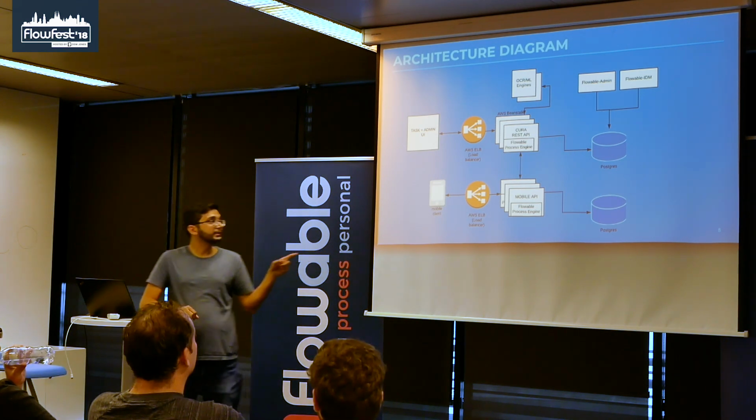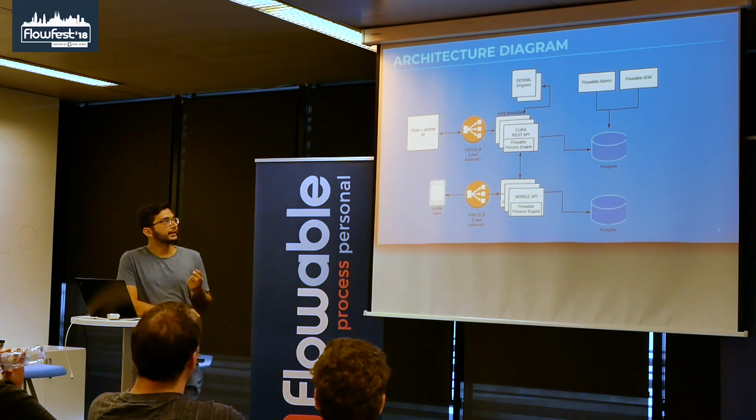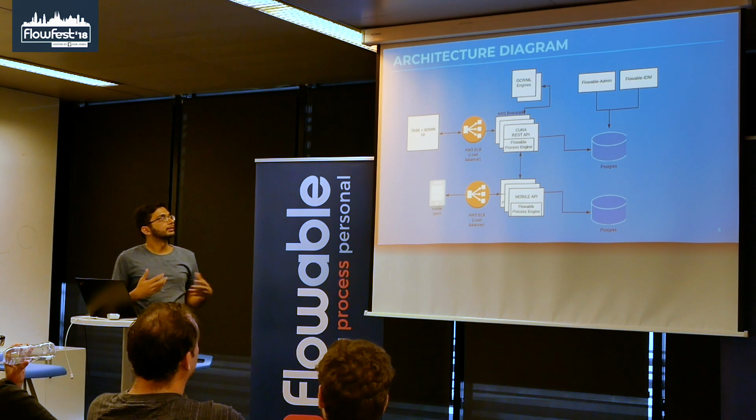The mobile clients, as I said, work on what we call the micro task, which just means that they only see small components of the transaction, as opposed to the people that work in our main web application, where they can do different kinds of tasks.